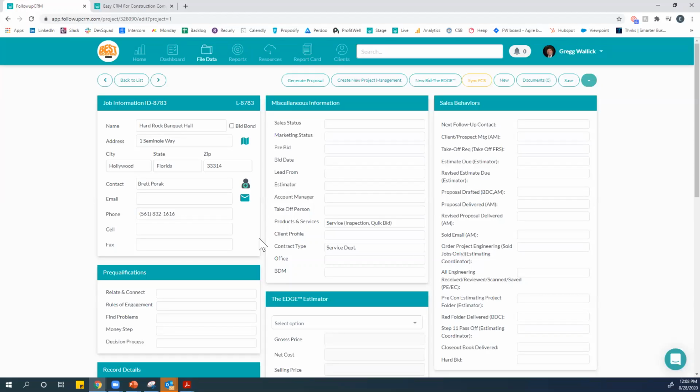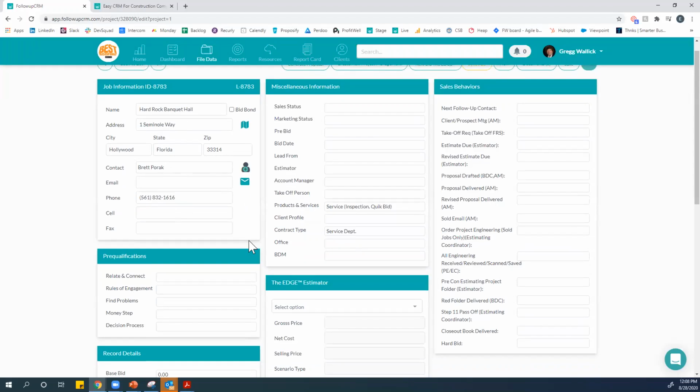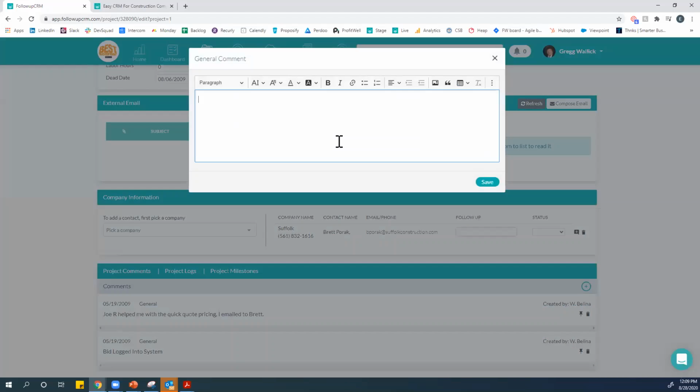So how does it all work together? All right, let's pretend I'm Greg Wallach and I'm checking in on this job. I wanted to check in on this job. So all I have to do is come here and press the @ symbol and say, hey, Casey, who is the sales manager at the company, what is going on with this project? Is it closed yet?